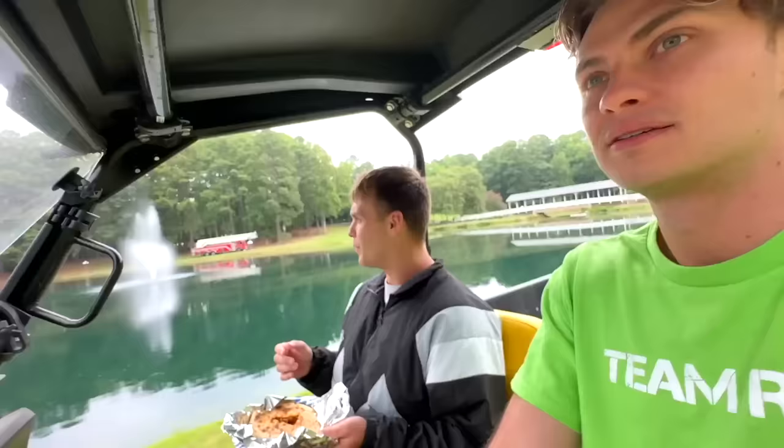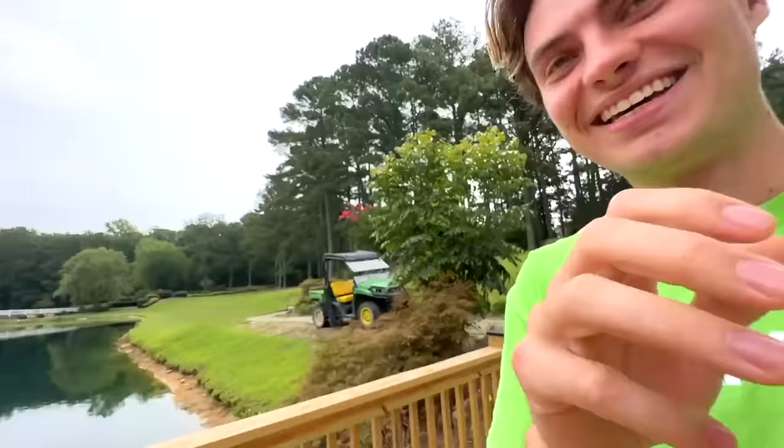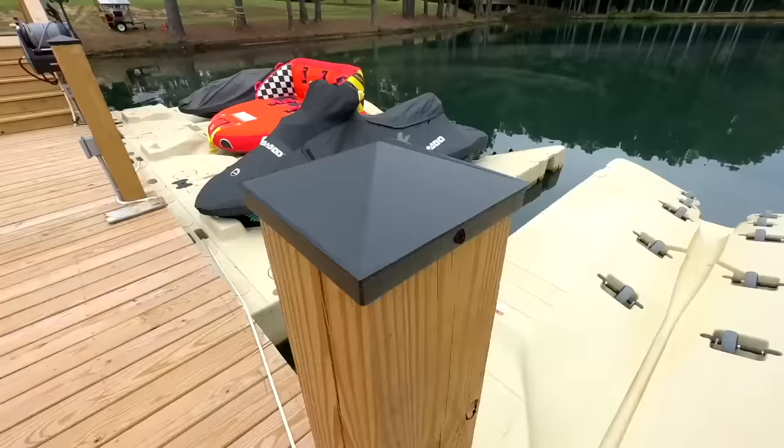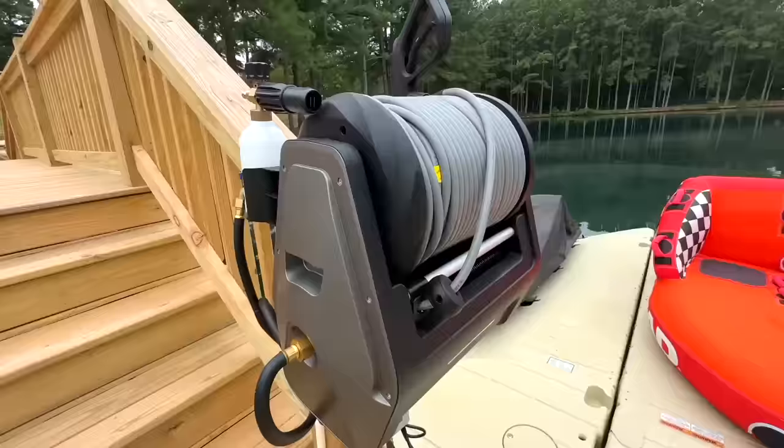Whoa. What is that orange thing? Don't tell me it's one of those tubes you can go flying on. All right, so you're already missing an update. Okay, why are we not hitting that today? Look, we got these. What are these, lights? There's caps. It looks clean, little accents. Yep. Got a hose now? We got the power washer.